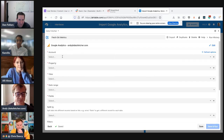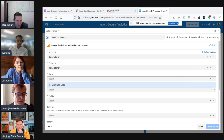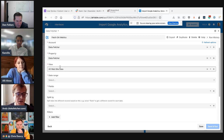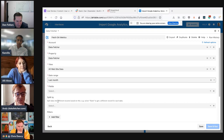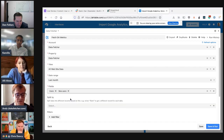And then we need to set some fields. All of the ones with the red are mandatory. So we just need to select the account, the property, and then the view. If you're familiar with Google Analytics, these are usually at the top in the Google Analytics dashboard, and they're just the view that you're pulling data from. We've then got date range. This is for what range do we want to pull in metrics for? So I'm going to go for last month, and then we can set the fields that we want to pull in. So I'll just pull in these three.